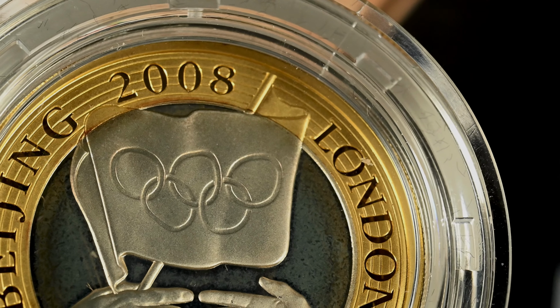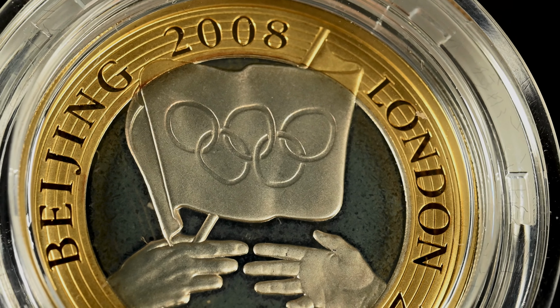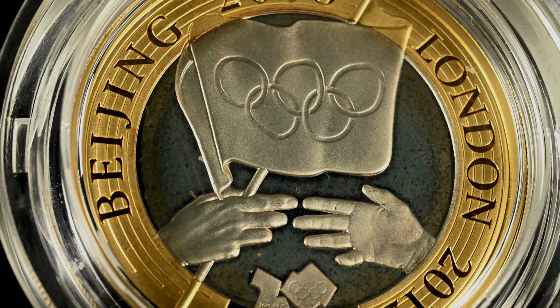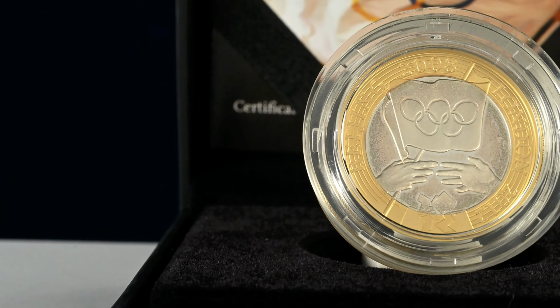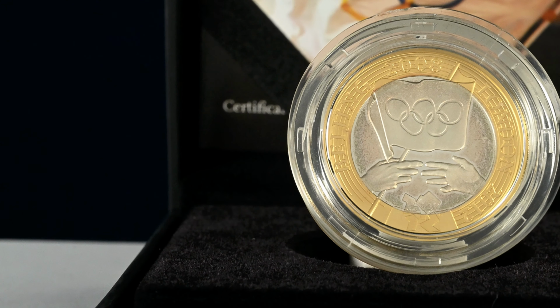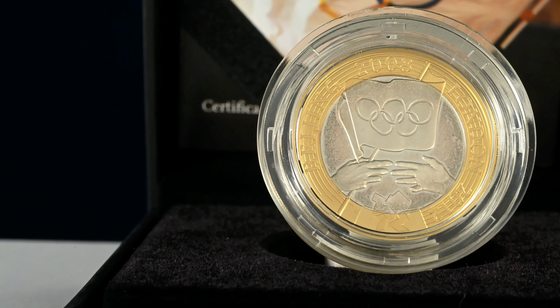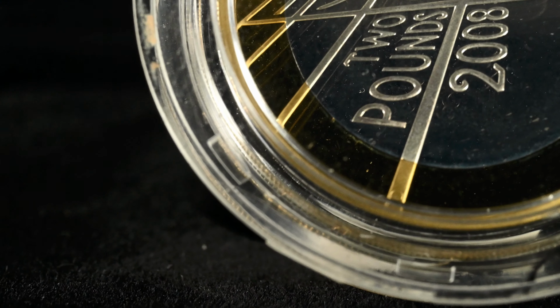This coin was released into circulation in base metal, with 918,000 released into our change, making it a rather rare coin to come across and one you'd be very happy to find. The example here though is a silver proof piedfort version, meaning it is double the thickness of a standard silver proof coin, and there were 3,000 of these minted.